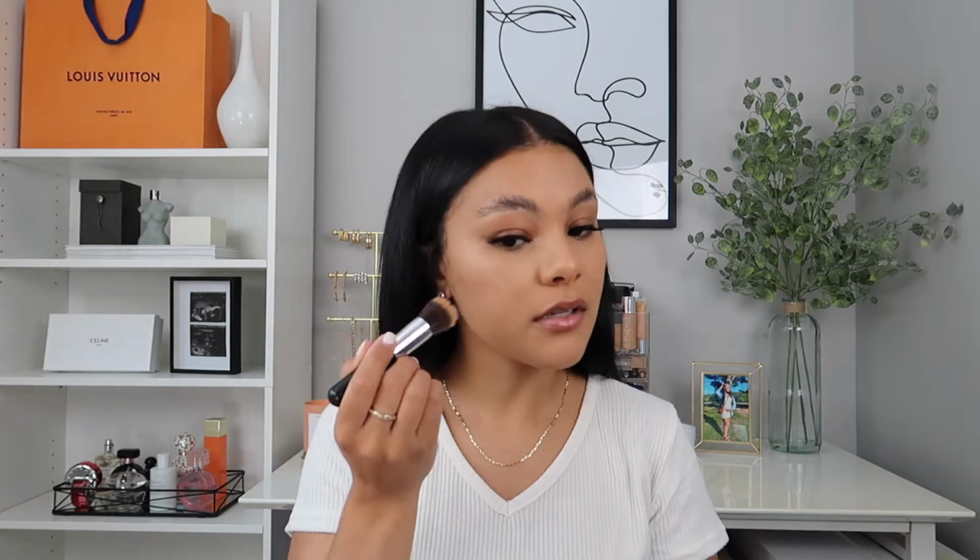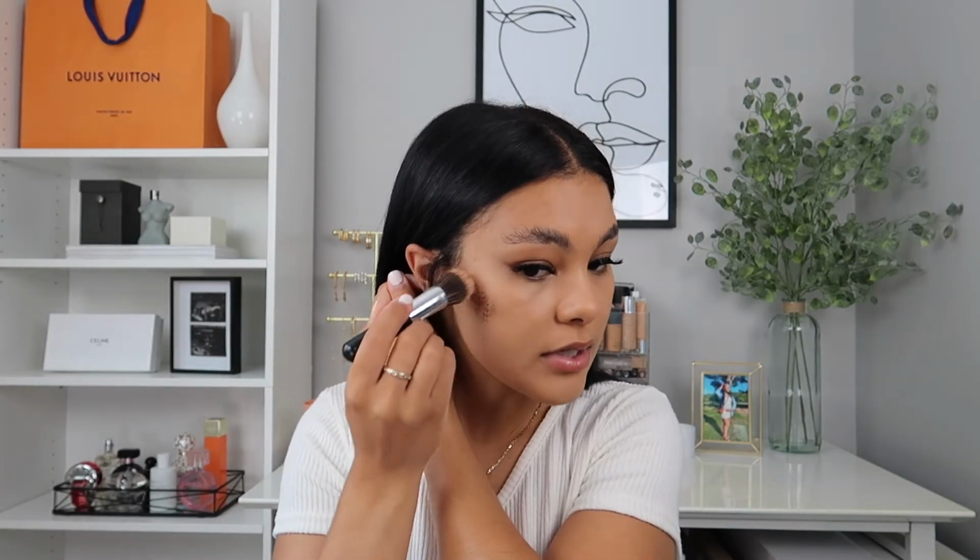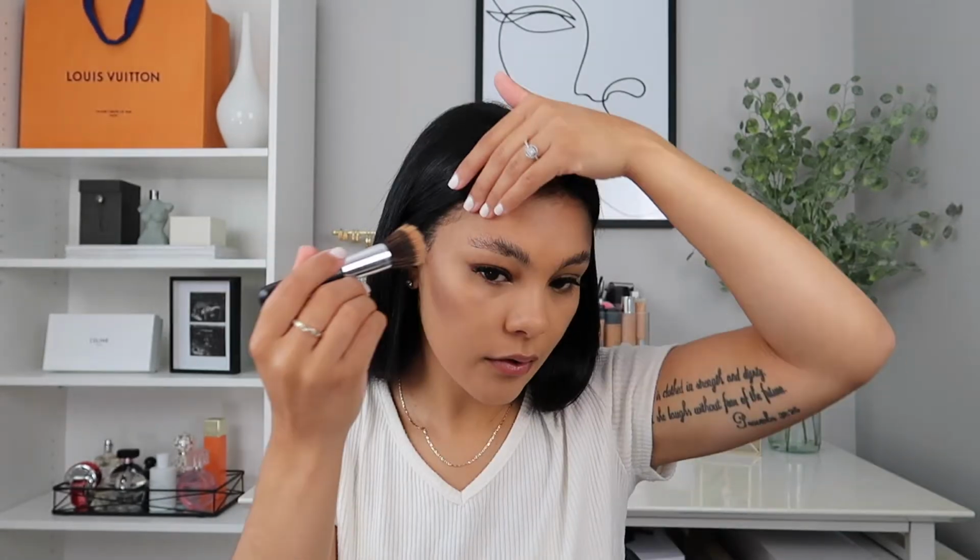I'm going to blend it out, even with my fingers, just so you guys can see what I mean. I'm going to dip into the product, but I'm not going to dip too much, kind of like a surface dip, basically, and I just want to gauge it first because, like I said, this is a very intense product.